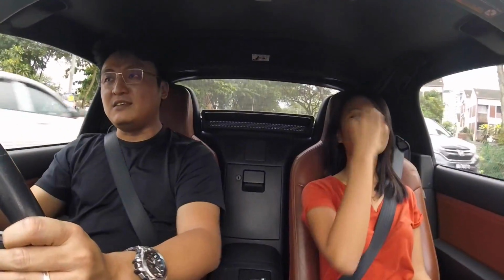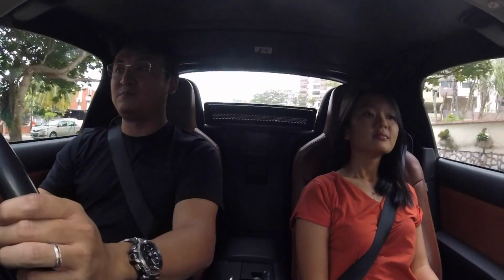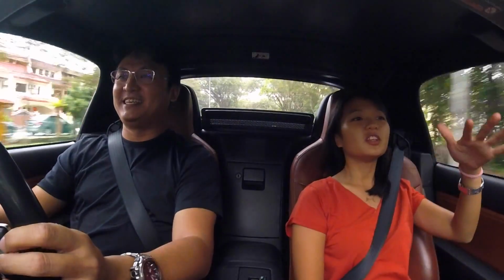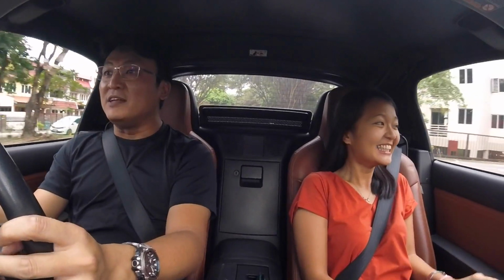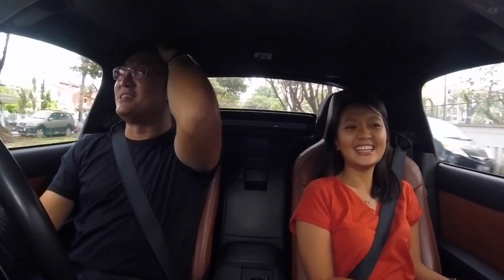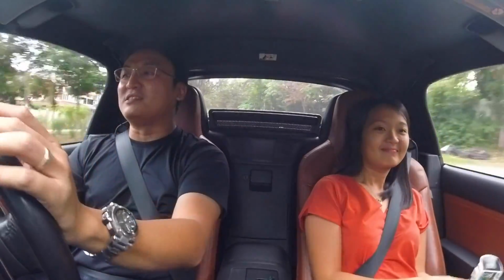So this is the NC, the third generation. And to be honest, if you are my build, like 5'11", 95 kilos, it's a bit cozy. The cabin is no wonder, the 50-50 a bit off. What's your weight? My weight is 47. 47! I'm double your weight. I'm 90. That's why if you look from the back, I'm pretty sure the Miata looks like it. Yeah, that's the appeal with this car.